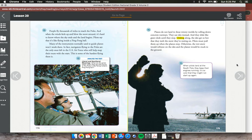Planes do not land in these wintry worlds by rolling down concrete runways. They use skis instead, and they slide like giant sleds until they stop. Gliding along, the skis get so hot that they melt the snow they're resting on. Pilots must pull them up when the planes stop. Otherwise, the wet snow would refreeze in the skis and the planes would be stuck to the ground. So this caption says, when pilots land at the South Pole, they keep their engines running. It's so cold they might not start up again.